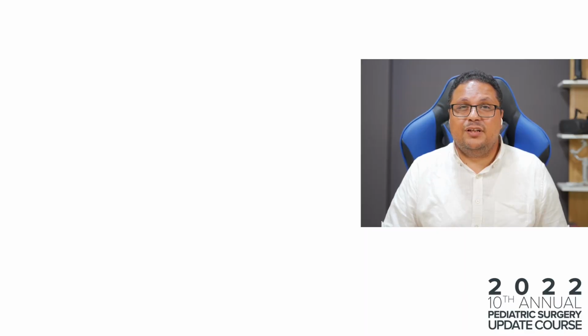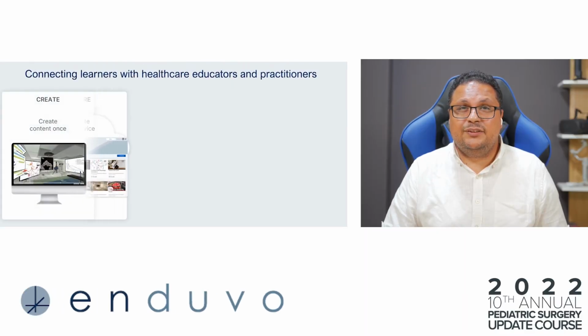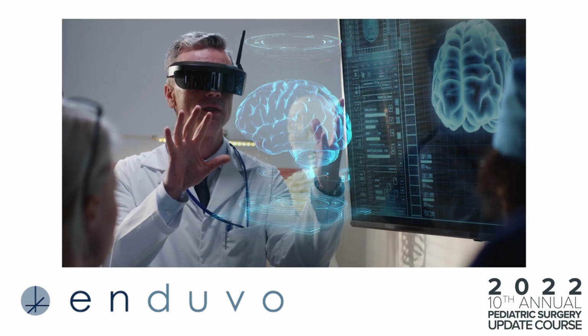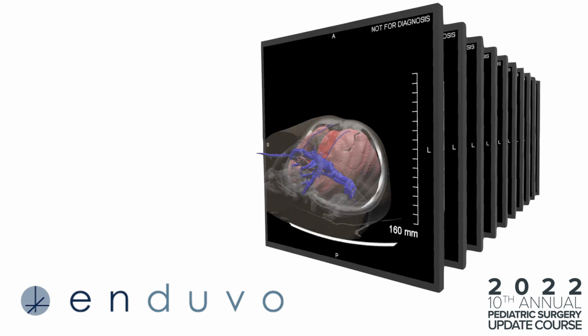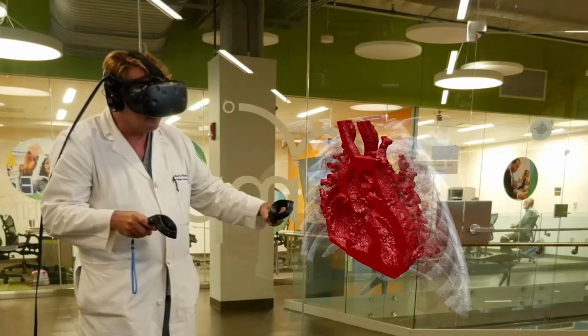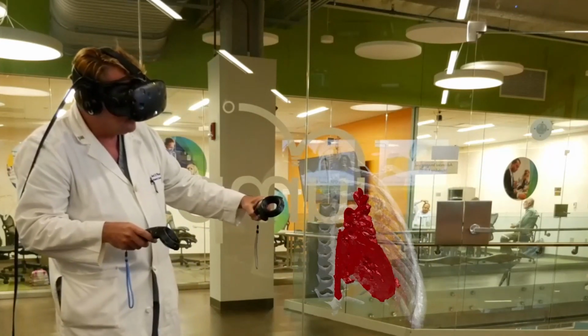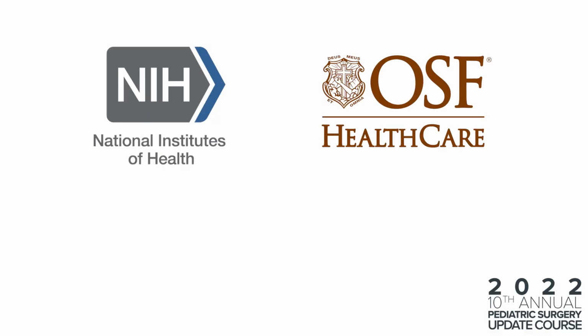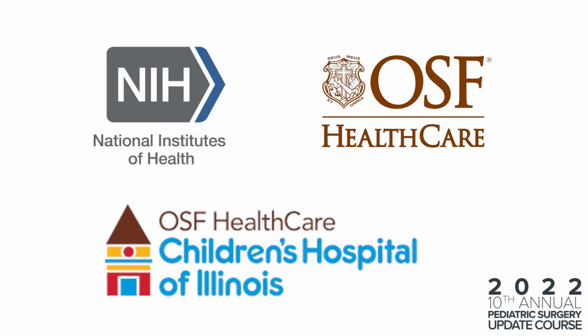There are different companies like Induvo, which gives healthcare experts and educators a way to share their knowledge. Induvo allows healthcare professionals to create a unique copy of their patient by using CT or MRI scans. Once the patient's digital twin is created, the surgeon can review it with a virtual headset before going into the case. The National Institute of Health, OSF Healthcare, and Children's Hospital of Illinois use Induvo for training surgical teams, evaluating patient cases, research collaborations, and much more.